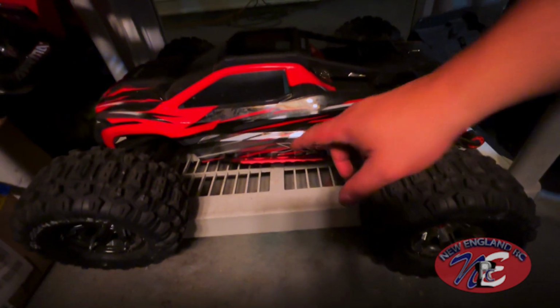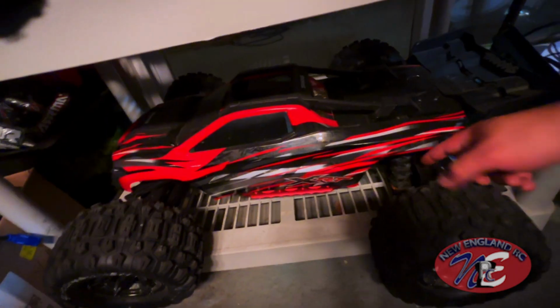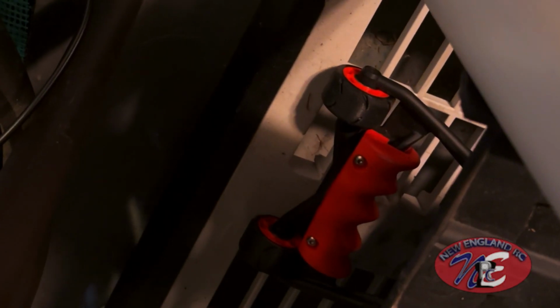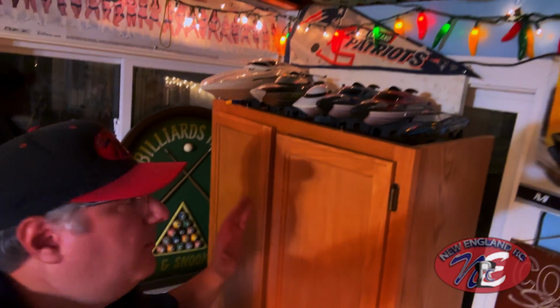Also added these cosmetic metal pieces here, like you saw, and I did with the X-Max. The shock boot covers. I added the same handle grip that I had on my X-Max. There's a light kit in the front as well. Just quickly show you, I got a boat collection here.